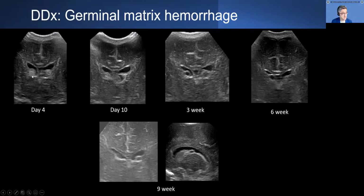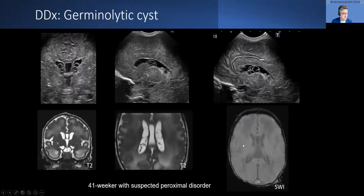As with all other hemorrhages, they appear hyperechoic in the acute phase, then during the evolution they become more hypoechoic, and then they may show cystic changes. They don't have to, they may just disappear, but they may show some cystic changes. And this is a 9-week follow-up, and it's still there with some cystic changes. It's in the caudothalamic groove and subependymal, as you can see.